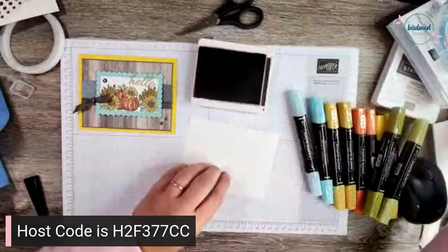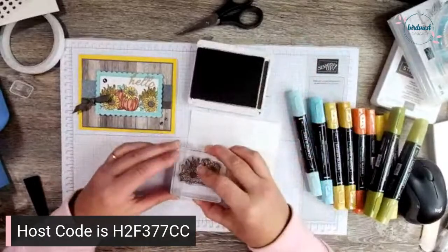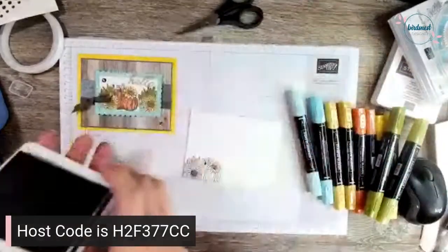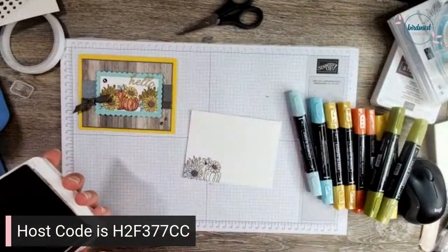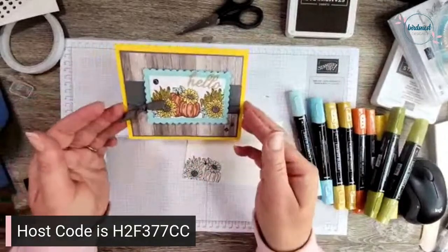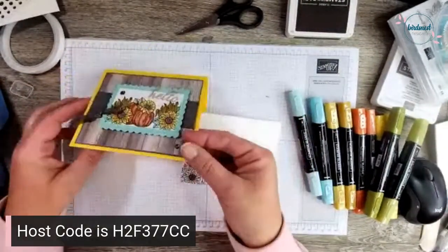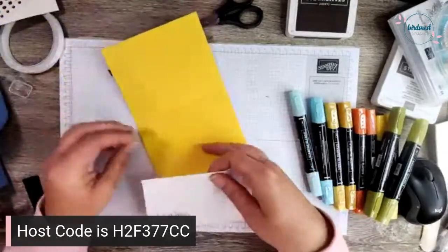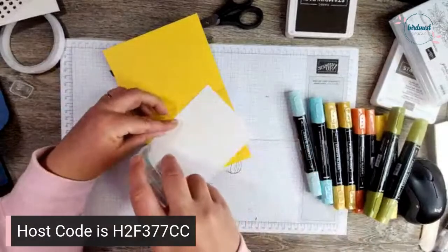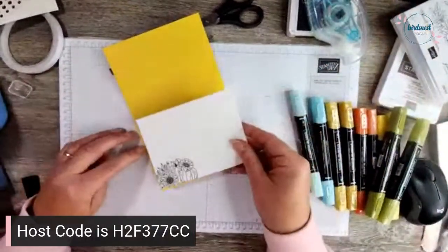So I'm going to stamp the pumpkin image again, using the Early Espresso down here in the left corner. I'm not going to color it because I think it's nice just the way it is. And because it's a hello card, I can use this for any occasion. So I'm going to leave a sentiment out of the inside. That way I can stamp something in there down the road when I'm ready to give this card out. You could stamp happy birthday, thinking of you, or you could just write a nice heartfelt message inside too.